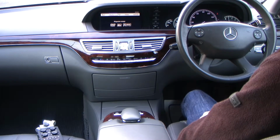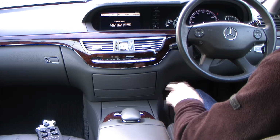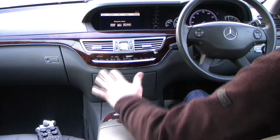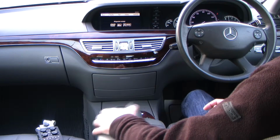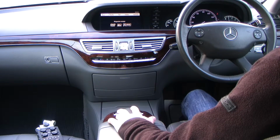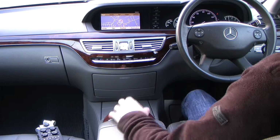I'll just show you how to operate the sat nav in this S-Class that we've got for sale. You can navigate to it using this thumb wheel here. It's kind of a palm rest there. Also, this palm rest opens up into a keypad for the phone, which goes in there if you get one. So you can navigate to it like so. Click on it, that's navigation.